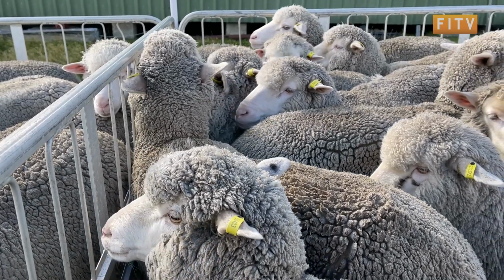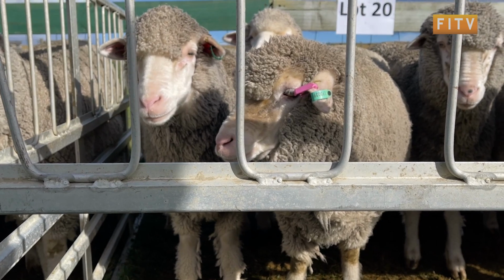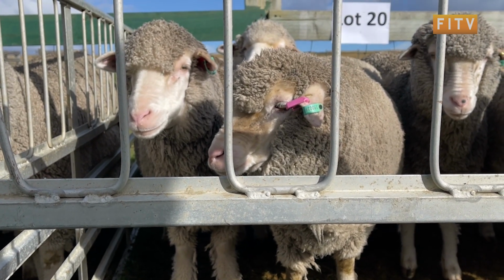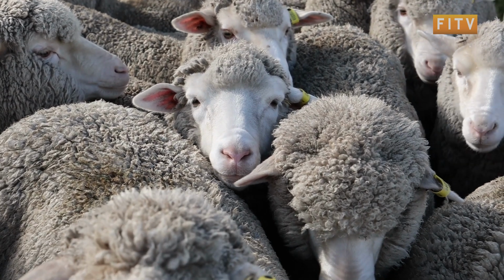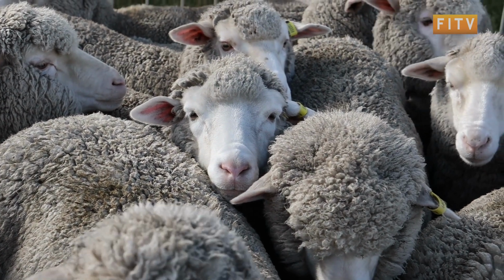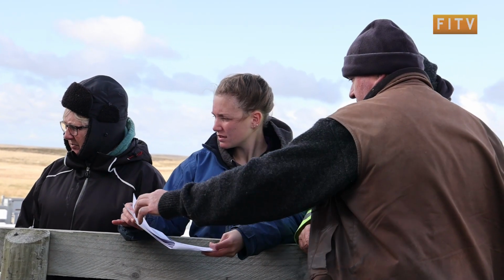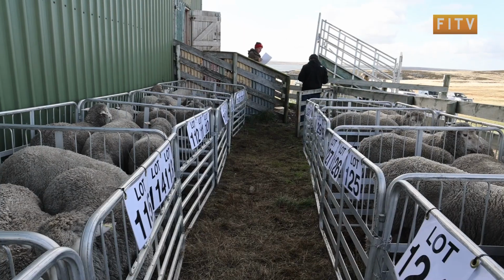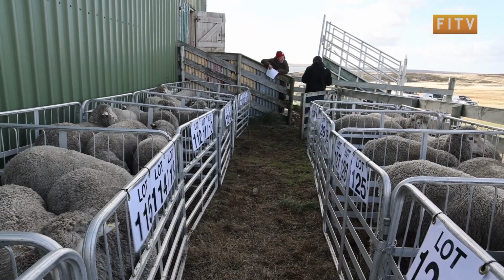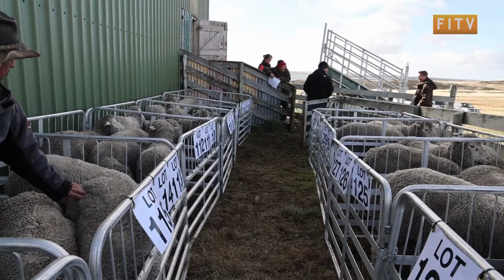These shearlings were born last year and it was very dry. They didn't have a good start in life. The lambs are already better than these ones were at the same time. Picking the best ram is not an easy task. The buyers go through a list of criteria to make sure the sheep they buy is fit for their needs. And of course, one of the main things everyone seeks is to get the best possible wool.